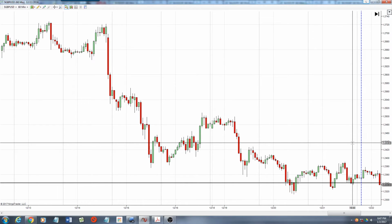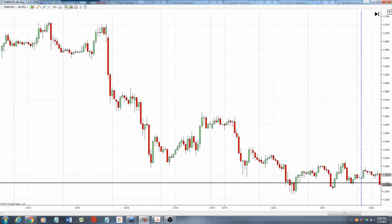Okay, next trade we have is the pound dollar, GBP USD, and this one we captured 18 premium, and we bought the 7 p.m. strike expiration on the 2340 strike.